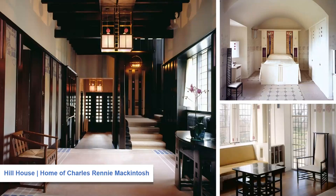Walter Blackie, the owner of the home, said, "Not until we had decided on these inside arrangements did McIntosh submit drawings of the elevations." So in 1982, the house was donated to the National Trust for Scotland, and it's open to visitors today.